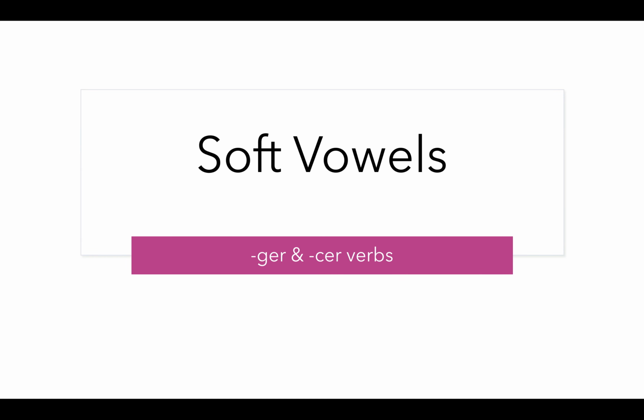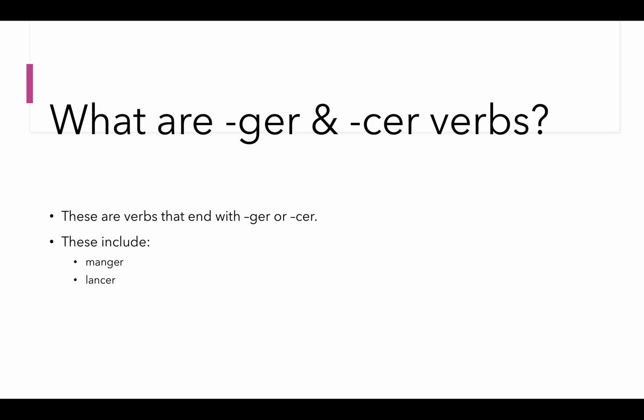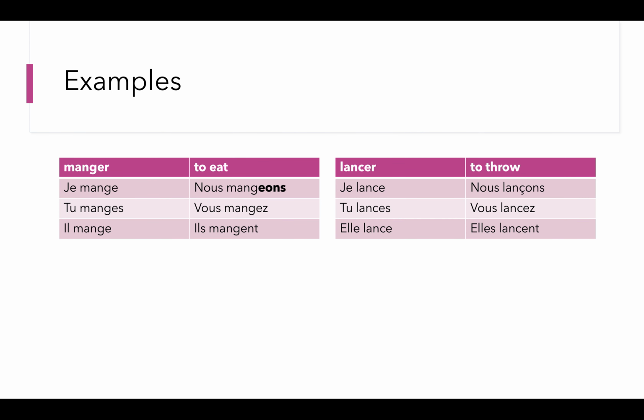So moving along, let's talk about soft vowels. You already know about the GER verbs. So GER and CER verbs are going to do something only in one form, which is the nous form. And so I've included manger and lancer. I can't think, nager does this as well. Lancer, the CERs, you do see it, but they're just not every single moment of every single day that you're going to see them. But here we go.